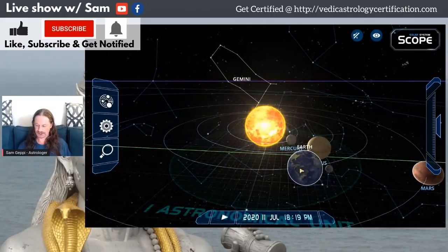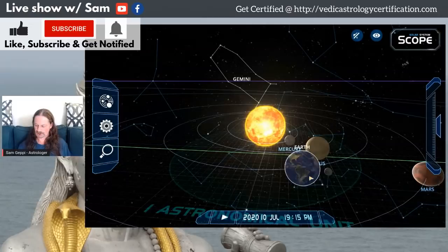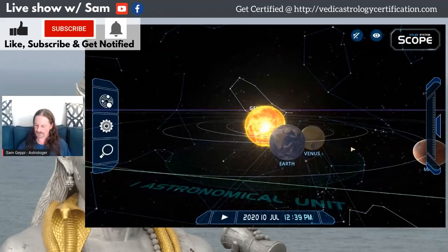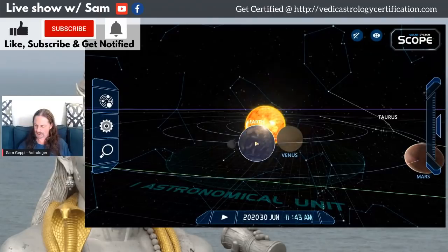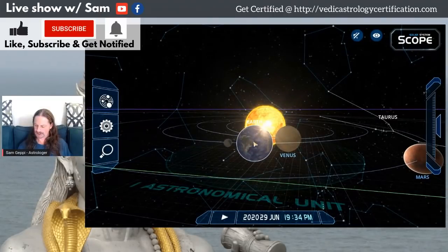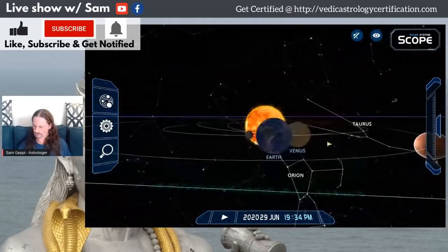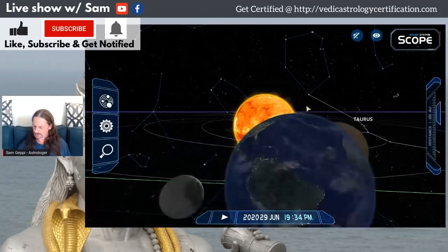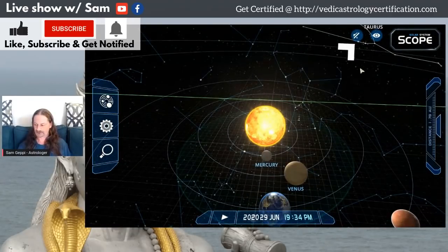And then we go to July 12th. By that time, if we swing this around, this is July 12th right here. We can see that now we're looking at the earlier stages of Gemini, whereas it started to go retrograde on June 17th, which was right here. So this is a very interesting app. It's called Solar System Scope. People will probably ask me.